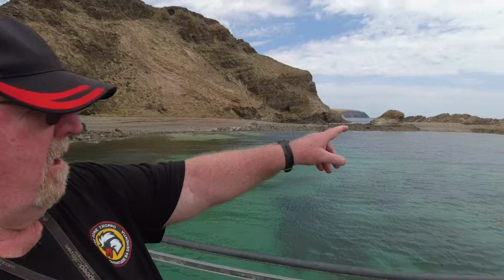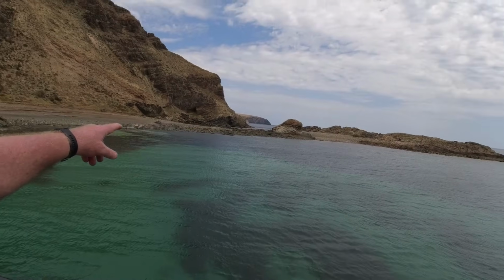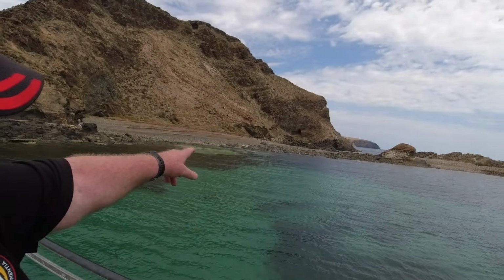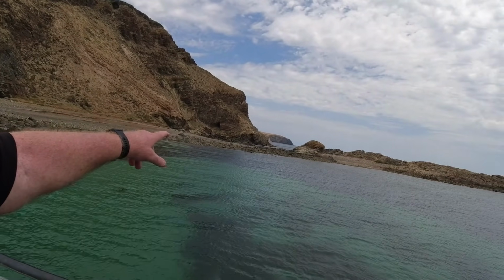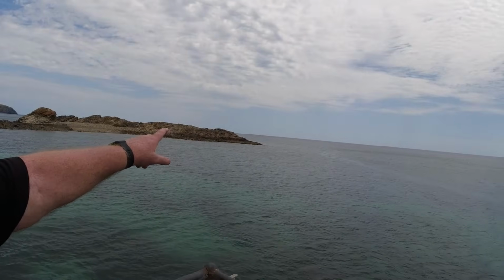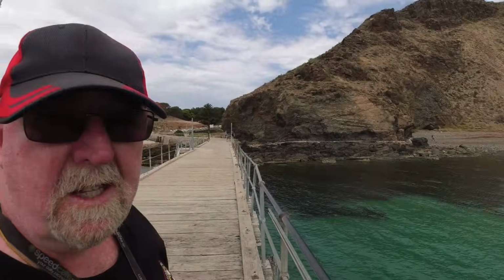Now, over there, there's that little island. You can actually walk over there. You can see a couple of guys going over there now. And over in the distance, there's a little bit of a cave. People walk around there and sit on the points. You can go around further, but it's really hair-raising. But a lot of people do go on this little section over here and do a bit of fishing off the rocks. Very popular place, Second Valley.